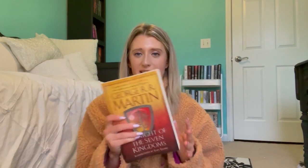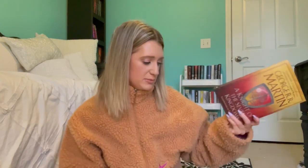It's a floppy paperback. I'm really excited to dive into this because I hear that this is a good introduction into George R.R. Martin's writing style.